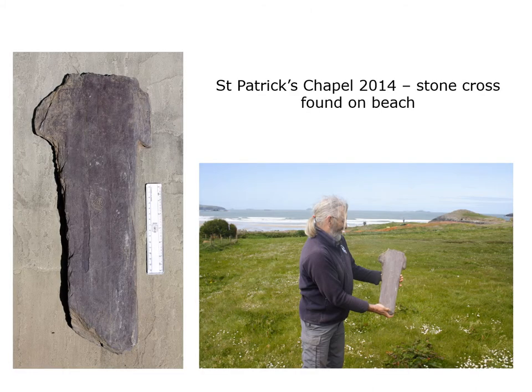So this is Pete Crane on the first day of excavation, holding a very fine cross that had been found on the beach, a rare find in its own right, and it shows you the level of erosion that was going on at the time.